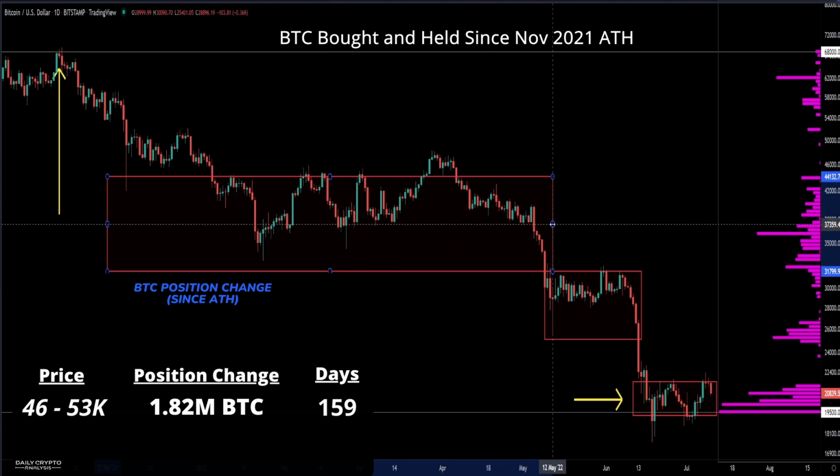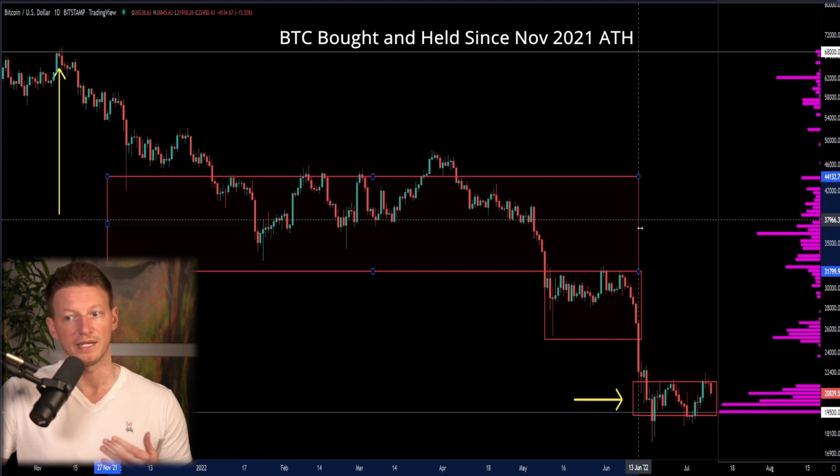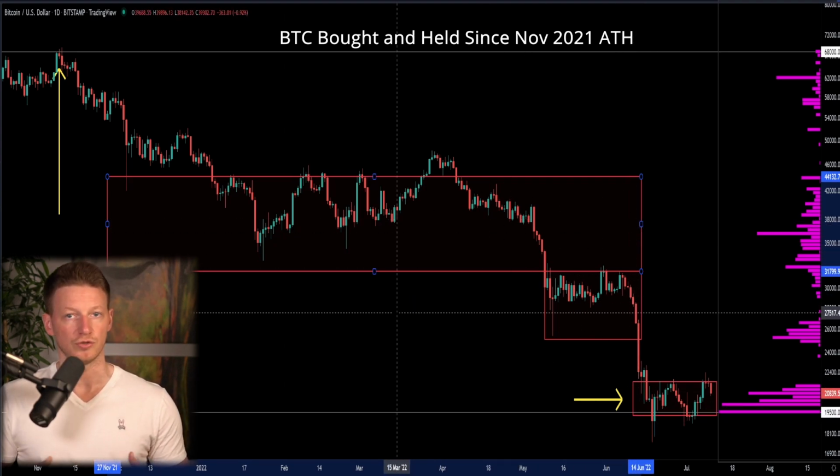Like we said, we don't speak in absolutes. So while we expect that we're going to go down to the realized price, down to the 200-week, 100-week moving average, etc., we don't know. So it makes sense to be dollar cost averaging into the market in small amounts.